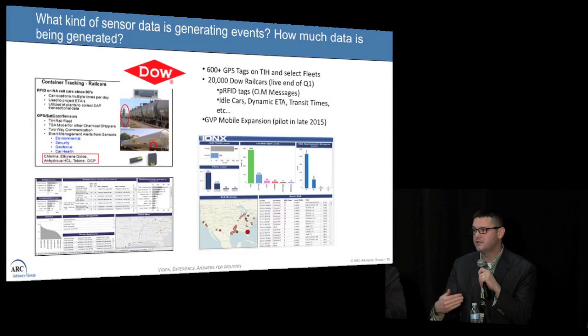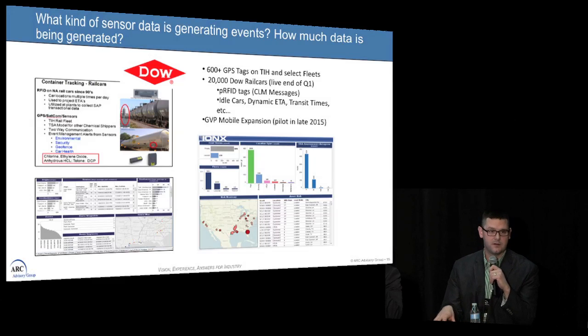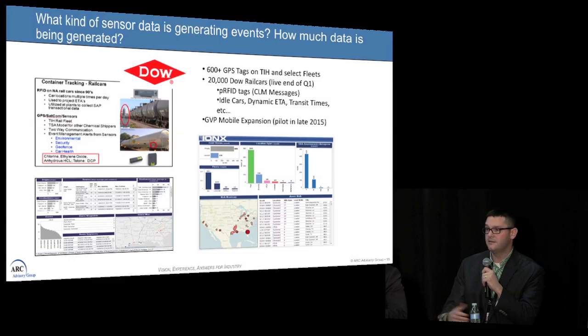In addition to that, as I mentioned earlier, on our toxic inhalation fleet, we have GPS tags with various sensors on them. So based on whether a car is going through a high threat urban area, we'll increase the ping rate so we have more granular visibility. If a hatch goes up in a high threat urban area, we can take the appropriate action. If a hatch goes up at a customer, we know it's been delivered. So there are some additional capabilities there as we move from a security mindset of where's my stuff to how do we utilize this for supply chain efficiency and automation.